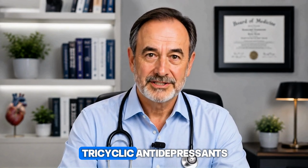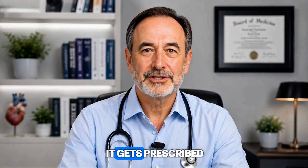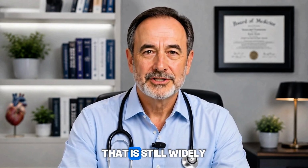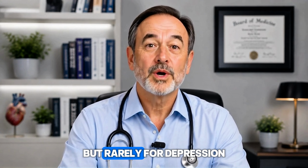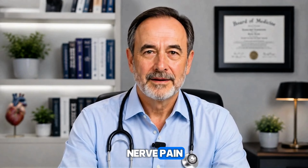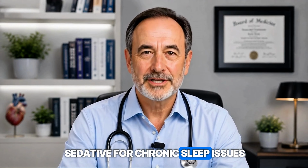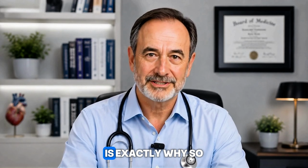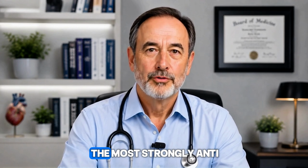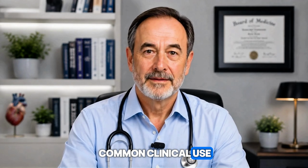Number 4 is tricyclic antidepressants. One pill with 3 completely different reasons it gets prescribed. Amitriptyline is an older antidepressant that is still widely prescribed today, but rarely for depression. Instead, it is used at low doses for nerve pain, fibromyalgia, migraine prevention, and as a powerful sedative for chronic sleep issues. That versatility is exactly why so many seniors end up on it without ever being told it is one of the most strongly anticholinergic medications still in common clinical use.